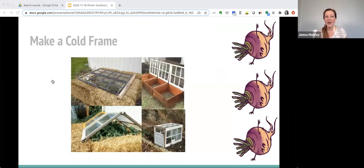Also in your garden, you can create a cold frame. Here's a couple of different examples of what those could look like, using hay to go around your boxes or your in-ground beds and using recycled windows on top to, again, let that light energy in and capture that thermal energy inside.